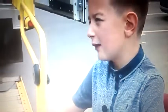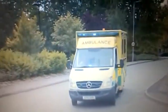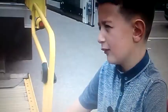What uniform do paramedics wear? Paramedics wear a green uniform like you're seeing me wear today, but if we go to road traffic accidents, then we wear high-vis, bright yellow jackets, and we wear helmets as well. Who can ride in the ambulance? In the ambulance, you have the ambulance driver, you have the ambulance clinician, and also if you were injured, your mum or your dad could also travel with you.